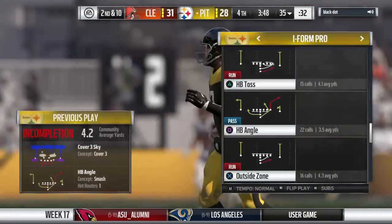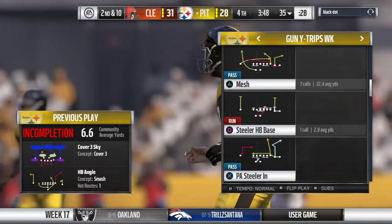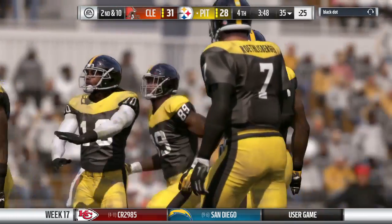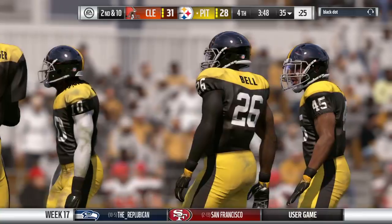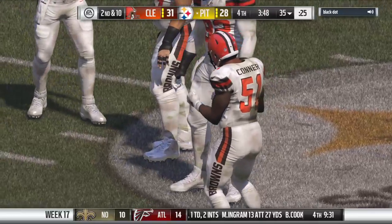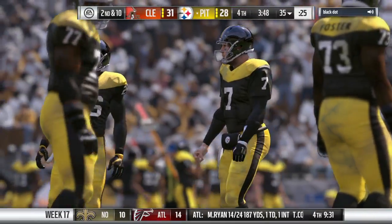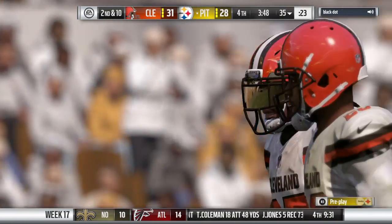Sure, that pass was incomplete as they made an attempt to get a big one downfield. But that's okay because the second part of that is if you don't get the completion, at least you've told the defense you're trying to stretch them out a little bit, and they may have to change accordingly. So the incomplete pass brings up 2nd down.